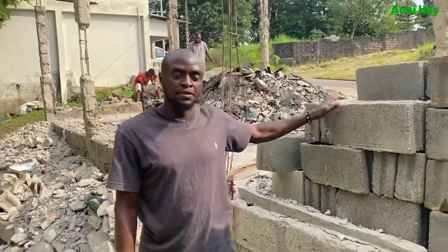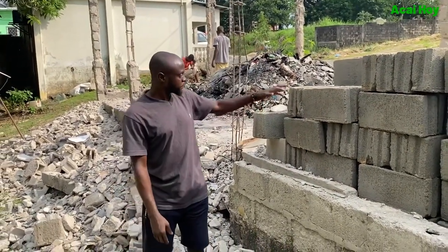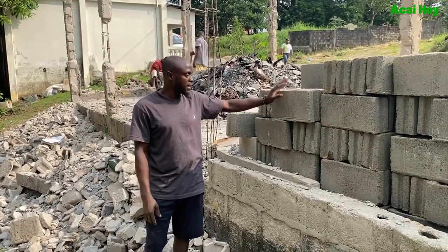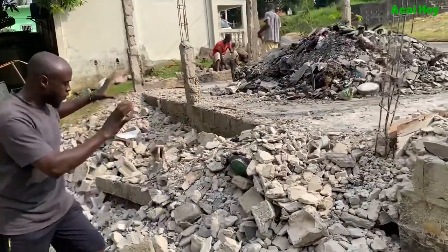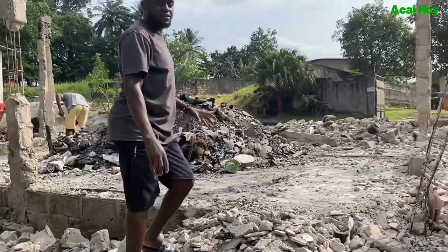If you don't have the mold, you don't have people that can really make your own brick, so you go ahead and buy. So with this one, what we're going to do, come this way. As you can see, we are just starting to scratch down the old building.